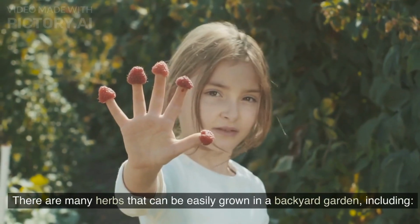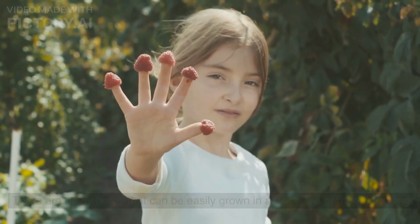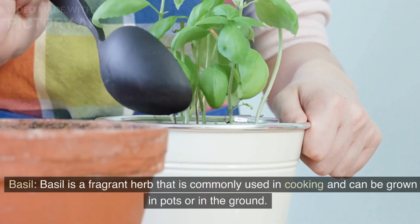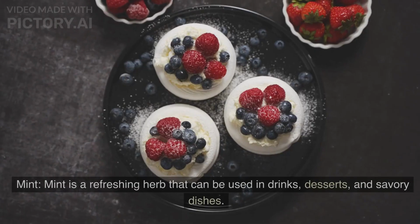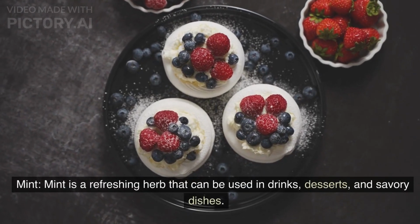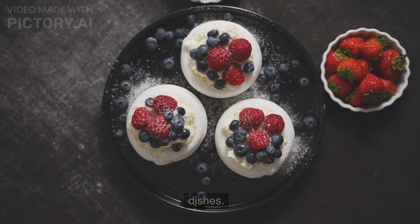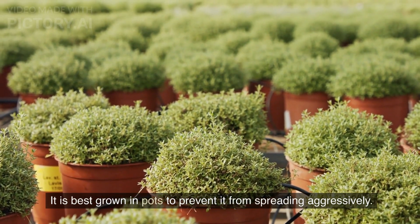There are many herbs that can be easily grown in a backyard garden, including basil. Basil is a fragrant herb that is commonly used in cooking and can be grown in pots or in the ground. Mint. Mint is a refreshing herb that can be used in drinks, desserts, and savory dishes. It is best grown in pots to prevent it from spreading aggressively.